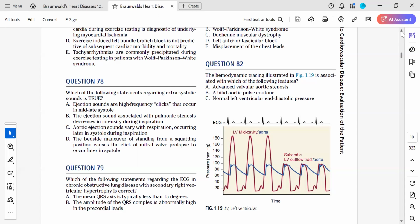Okay. So looking at this pressure tracing, I hope I can remember. It looks like HOCM, maybe because I've seen it a lot of times. But what I can remember clearly is that they are showing the left ventricular mid cavity pressure, which is in red, and then the aortic pressure, that's the pressure within the aorta, which is in blue.